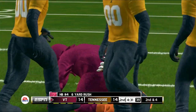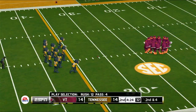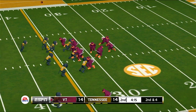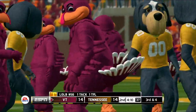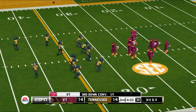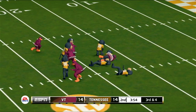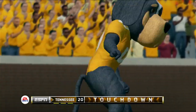Tackled after decent pickup. Good for a gain of 6 yards. That'll make it second and goal. So it's second down now, and they need about 4 yards to pick up the first. Off up the middle, and he's stuck. They get to the quarterback, and now the ball is loose. To the 10, and he's all the way in for the touchdown.